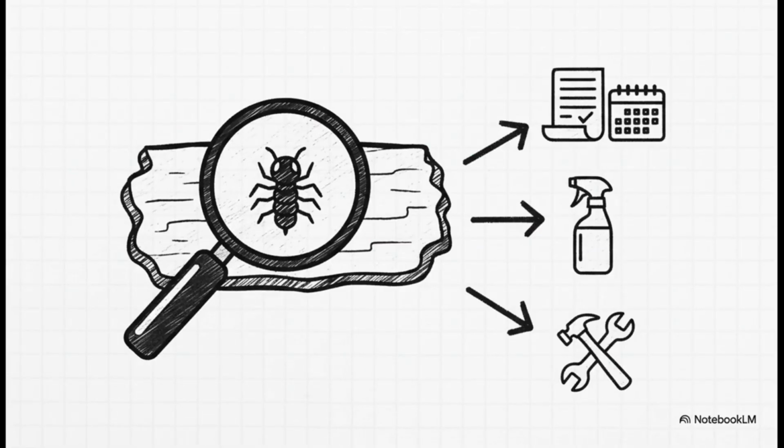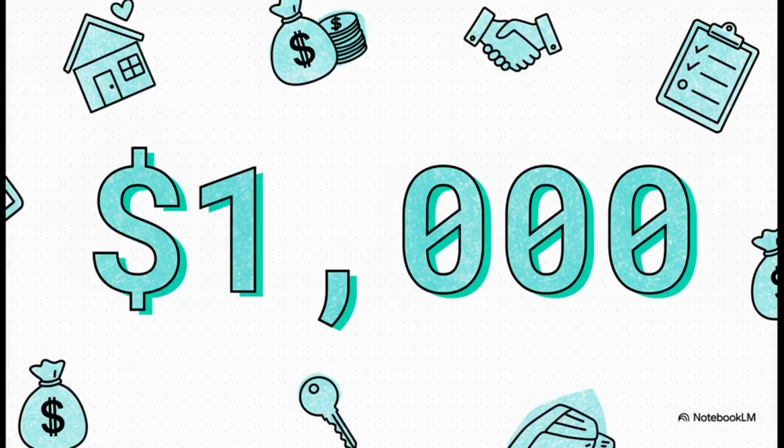Well, first you have to give the buyer a recent report. If that report shows there's an active problem, it's your job to pay for the treatment. And if there's any damage from those little critters, you're also responsible for paying to fix it. Now, the good news is you're not writing a blank check.